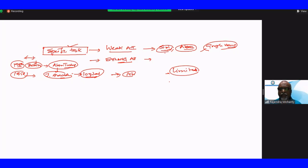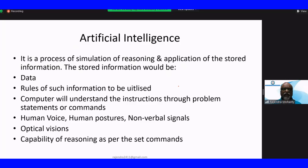So definitely a computer's brain or memory or intelligence is always better than the human brain as far as execution is concerned. But as far as thinking is concerned, maybe the human brain is much more advanced than the computer. But execution of any program or set of instructions, or handling of so many data, is limited in the human brain, but it can be performed by computers. So these are basically the artificial intelligence things.